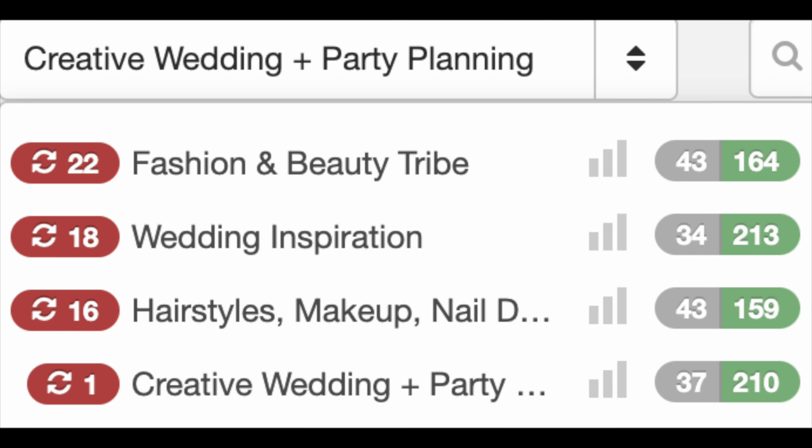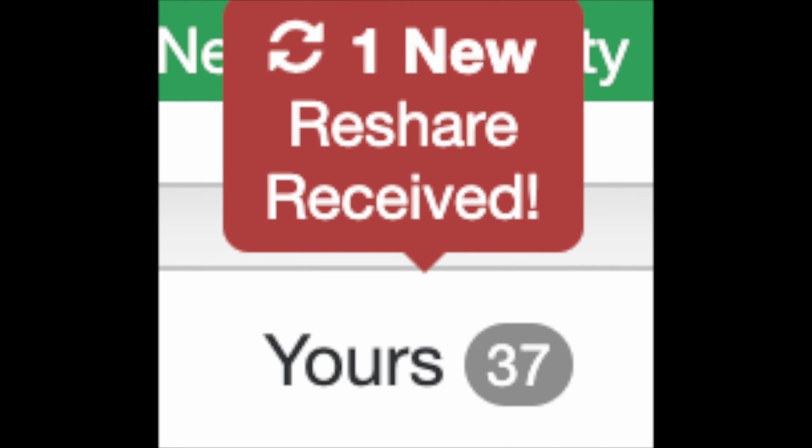Another thing I like about Tailwind is you can join communities. So essentially you can upload a certain amount of pins per month and you repin some other people's pins and then they repin your pins. And so this is a little bit more physical. You have to click, find the ones that make sense for your profile, and make sure it's not too spammy or anything like that. But it's really nice because then you're getting real people to repin your pins, just because they want to help support you and they're looking for support in return.